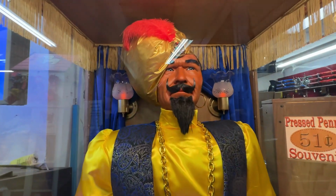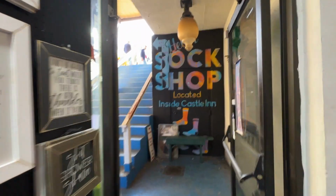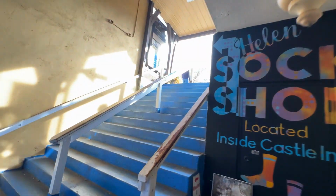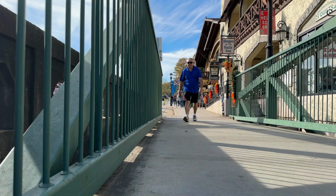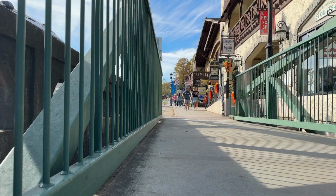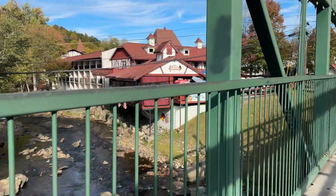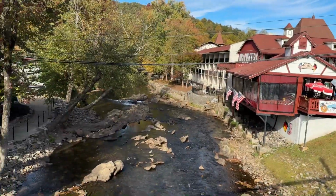So tell me what you do, sir. Altar will give you a wealth of wisdom. My wealth of wisdom is go up these stairs and we'll be back on Main Street. Well, down there is the Chattahoochee River.